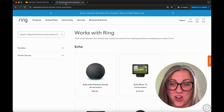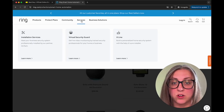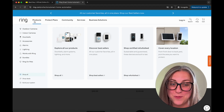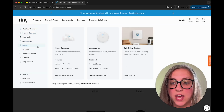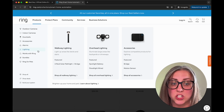For instance, on Ring's website, they have a traditional top-level navigation with very clear top-level categories. And then what I want to point out to Best Buy, if you're watching, here is their product section, where their categories are on the left here. And when I hover over the categories, the main navigation changes to show me what is in each category.